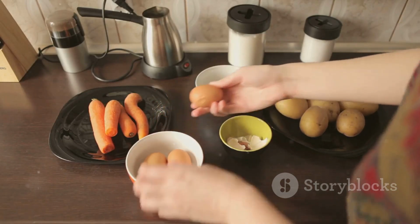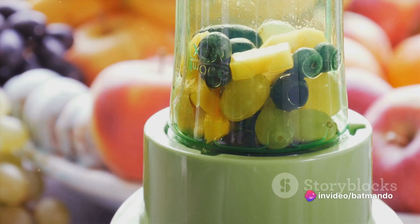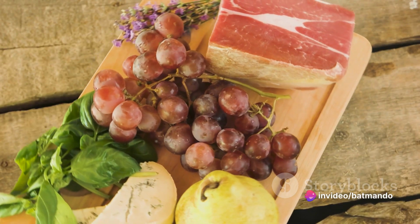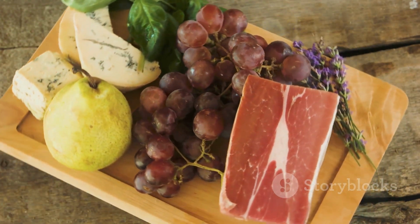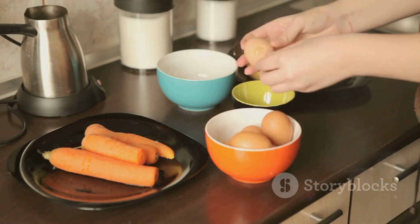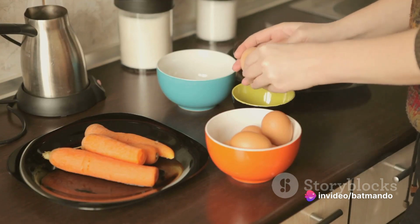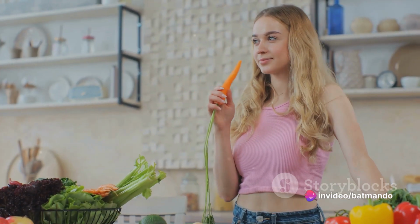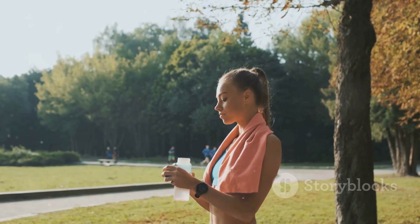Another trick is to buy produce that's in season. They're fresher, tastier, and cheaper. And don't shy away from frozen fruits and veggies. They're just as nutritious and often more affordable. Also, consider preparing your meals at home. It's cheaper, you know exactly what's going into your food, and it can be quite therapeutic too. So, let's swap those chips with some crunchy carrots and trade the soda for a refreshing glass of water. Remember, healthy eating doesn't have to be expensive.